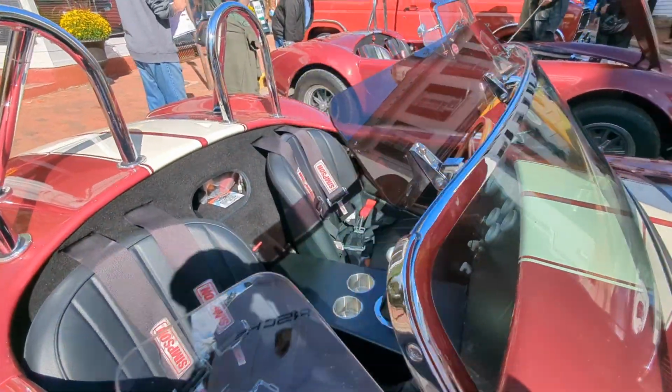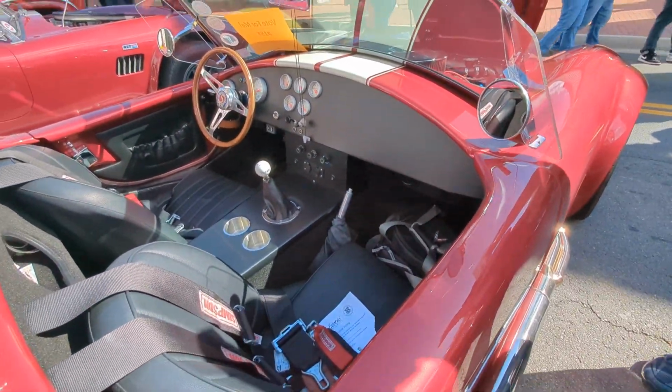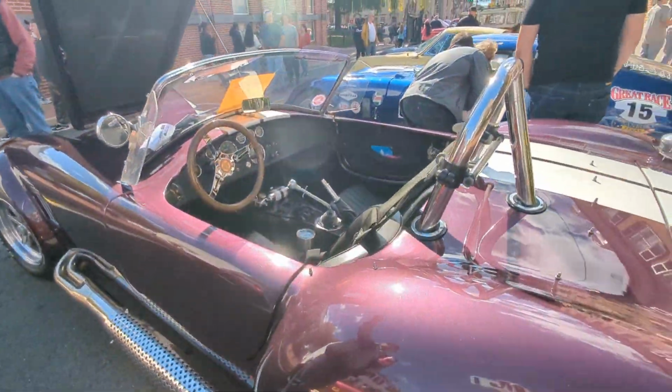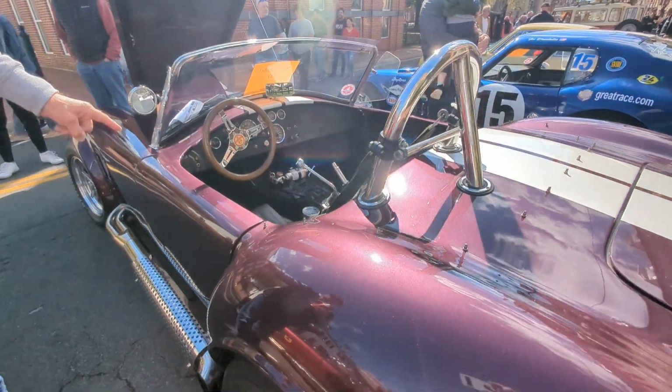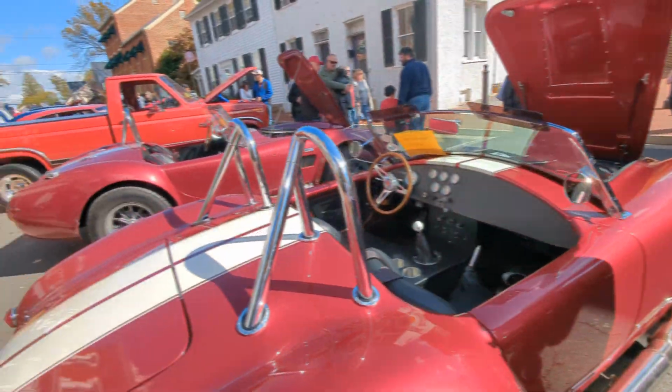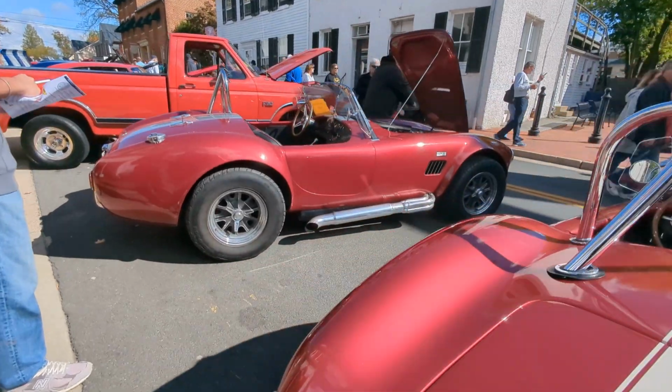And who made this one? It's Factory 5. So it is Factory 5, okay. Are all these Factory 5, you know? No. Unique. That's a Factory 5. This one is a Backdraft. Okay. And that one is called LA Exotic. Okay, LA Exotic. So there you go. A bunch of different makers of the Cobra.